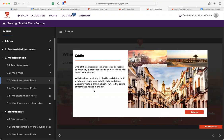Cadiz, one of the oldest cities in Europe. Gorgeous Spanish city drenched in sailing history and rich Andalusian culture. Very close to Seville, and dotted with vivid green water and bright white buildings. Cadiz moves to a thrilling beat where the sound of flamenco hangs in the air.